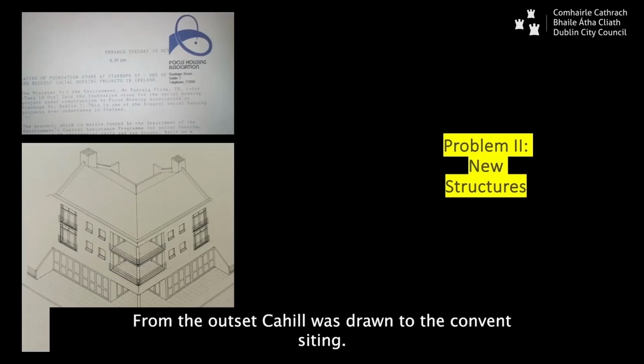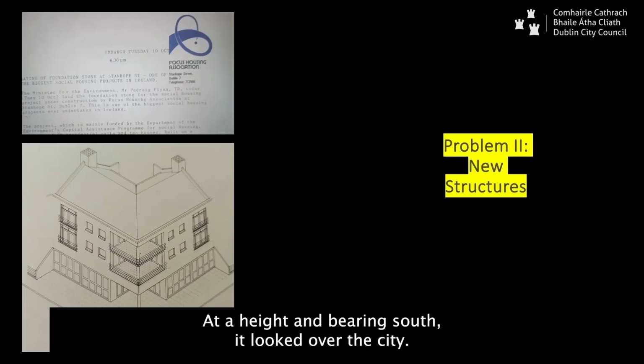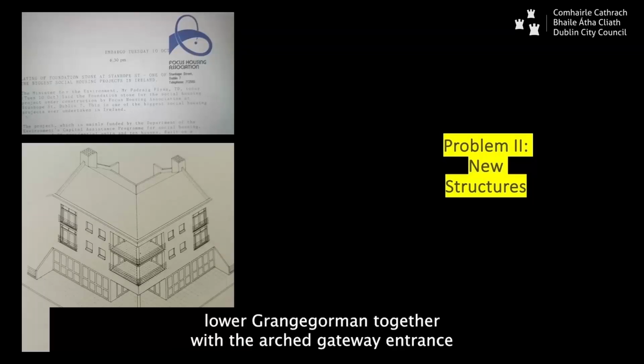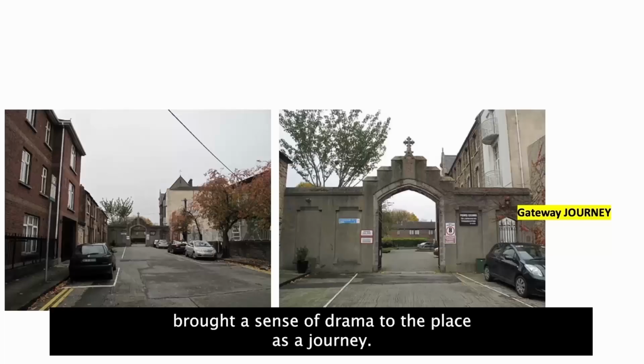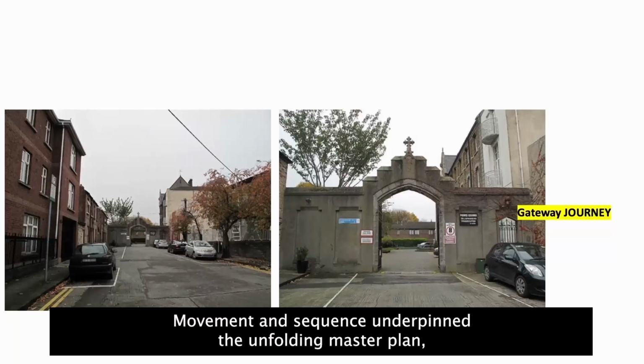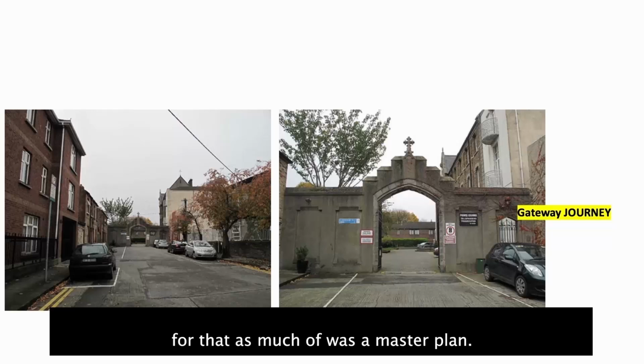From the outset, Cahill was drawn to the convent's siting. At a height and bearing south, it looked over the city. The convent's oblique positioning of the sloping Lower Grange Gorman, together with the arched gateway entrance, brought a sense of drama to the place as a journey. The architects carried this self-conscious journeying through the whole project. Movement and sequence underpinned the unfolding master plan, for that is what it was, a master plan.